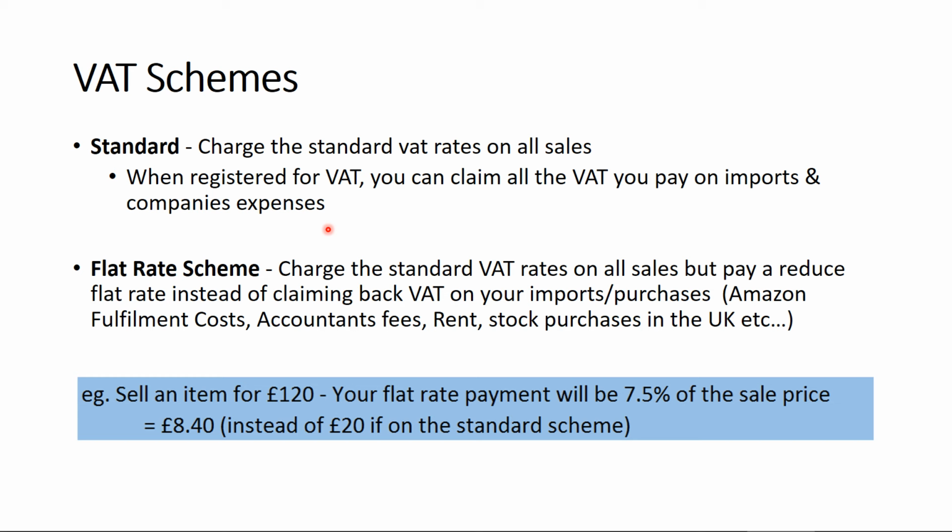And the way that this can help you is you'll still charge the standard VAT rates on all your sales, but you pay a reduced flat rate to the HMRC instead of claiming back VAT on your imports and purchases. So let's have a look at this example down here. If you sell an item for £120, your flat rate payment will be 7.5% of that sale price. Now that sale price, don't forget, includes VAT. But with you being on the flat rate scheme, you'll only pay 7.5%, which will turn into £8.40 to HMRC instead of £20.